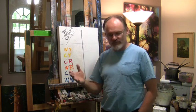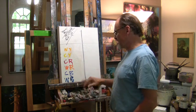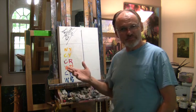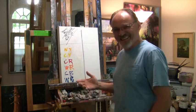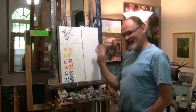Permanent rose is my favorite cool red right now, and my favorite warm red is Scarlet Lake. You don't take my word for it. You play around with different colors, see what you like. But my favorite is Scarlet Lake, and these two blues I'm locked into. Maybe I'm in a rut. I like it.